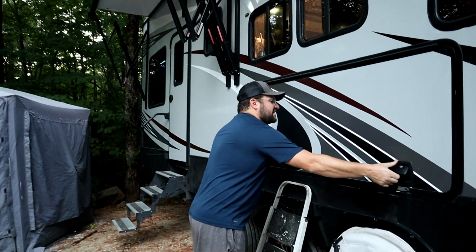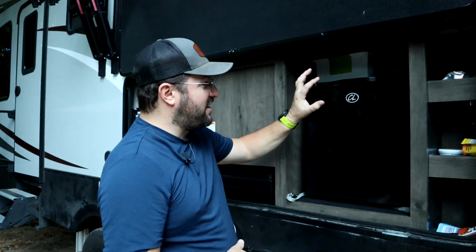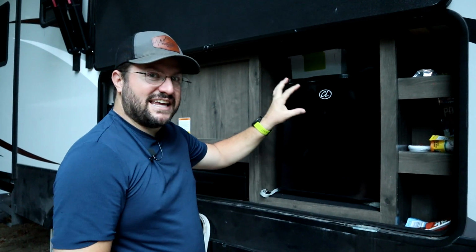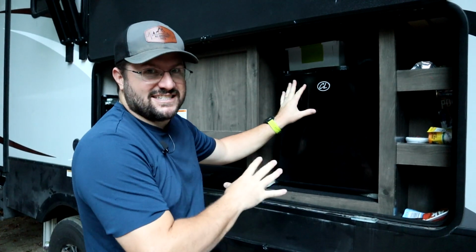We have an outside kitchen. To be honest, we don't use this thing that much, but we do have an outside fridge. We're not sure if we're gonna keep it right here. We've talked about maybe moving it into the kids' room, but we haven't decided that yet.